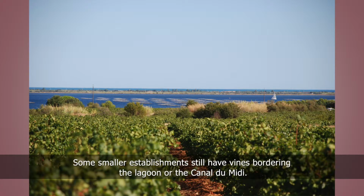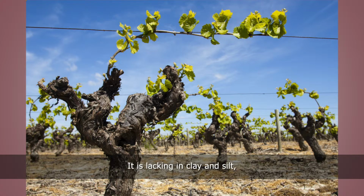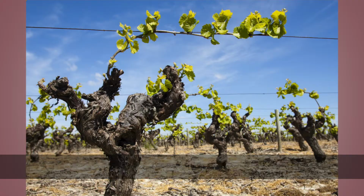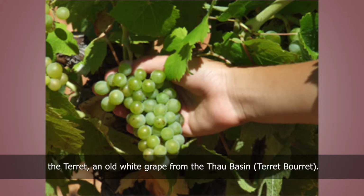Some smaller establishments still have vines bordering the lagoon or the Canal du Midi. Wine production has continued over the years, retaining its unique qualities. The soil just consists of wind-borne sand originating from the sea. It is lacking in clay and silt, a precious quality since the sand by its structure and movement protects the vine stock from disease. Production is varied, white wines, reds or rosés, with some classic grape varieties, but also a protected variety, the Terret, an old white grape from the Bassin Terre Bure.